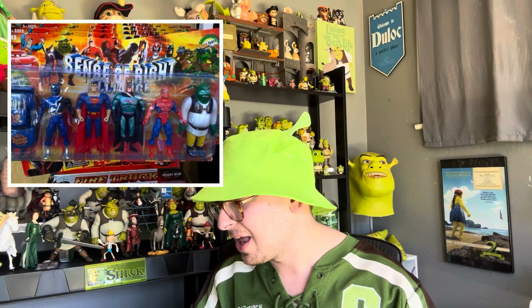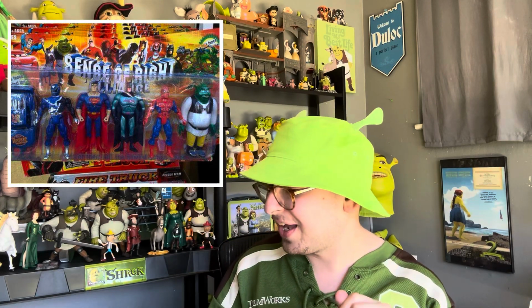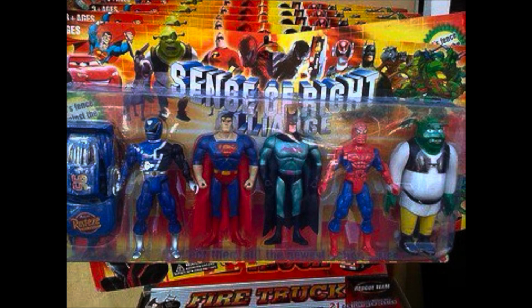Simply amazing. And looking at the second image, I'm noticing a couple of things. The Lightning McQueen is now blue, and the Power Ranger is now a blue Ranger. So it seems like there are even some variants, meaning you're going to have to buy multiple of these to complete a collection. But that is an amazing action figure set.